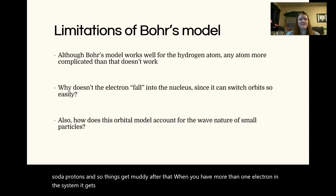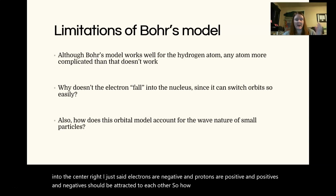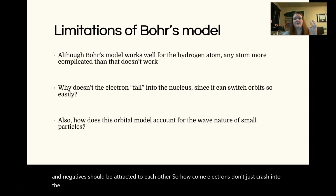Also, Bohr's model does not explain why electrons don't just fall into the center, right? I just said electrons are negative and protons are positive, and positives and negatives should be attracted to each other. So how come electrons don't just crash into the nucleus and make atoms smaller? Bohr's model does not tell us why.